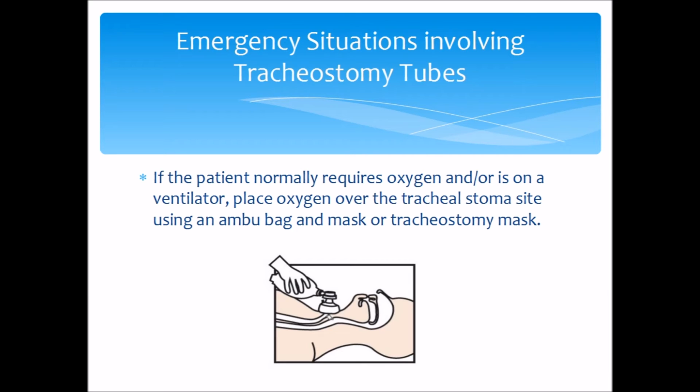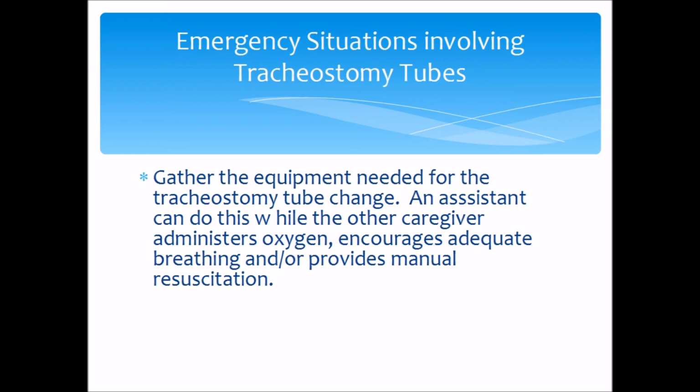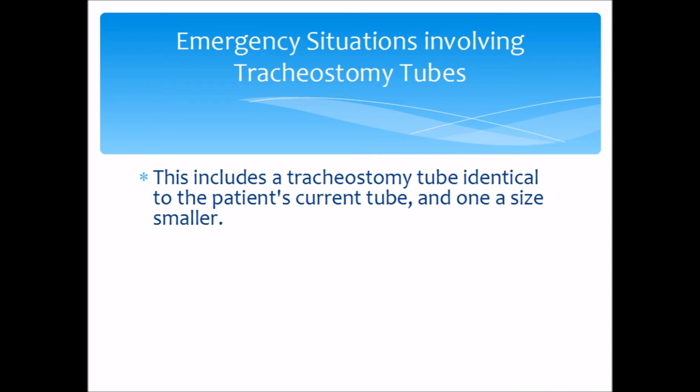If the patient normally requires oxygen and/or is on a ventilator, place oxygen over the tracheal stoma site using an ambu bag and mask or tracheostomy mask. Gather the equipment needed for the tracheostomy tube change. An assistant can do this while the other caregiver administers oxygen, encourages adequate breathing, and/or provides manual resuscitation. This includes a tracheostomy tube identical to the patient's current tube and one a size smaller.